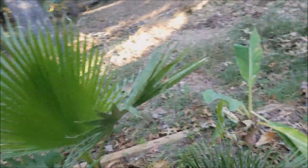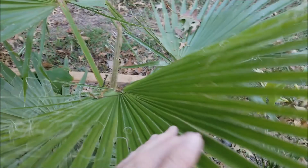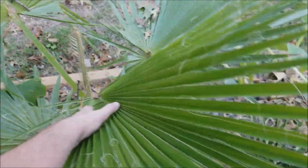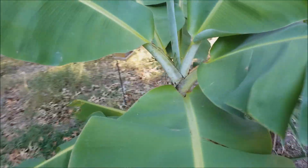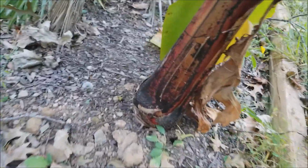Anyways, the Washingtonia is doing good. It's got a new frond. It's open here and a new one in development. Spear coming up there, and little tree branches and stuff. The banana here, dwarf Cavendish, looks good, and it has popped, so that's always good to see. Looks like there's another pup behind it too, a real small one.